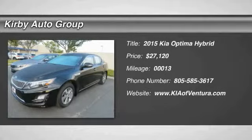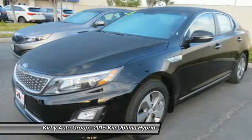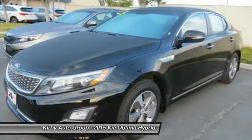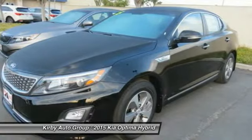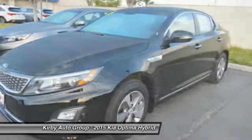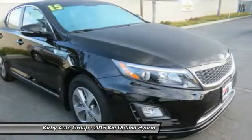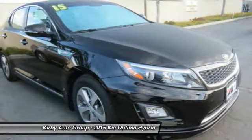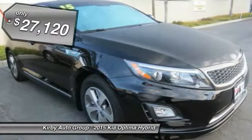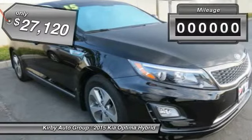2015 Optima Hybrid. The all-new Kia Optima Hybrid offers the style and performance of the Kia Optima with the added benefits only found in hybrid vehicles, including the idle stop and go feature, which automatically switches off the engine when the vehicle is idle. If you're looking for a quality, high-performance hybrid you can feel good and green about driving, look no further than the Optima Hybrid, and is priced below $30,000.